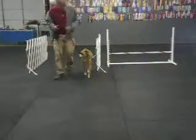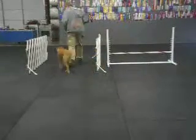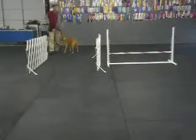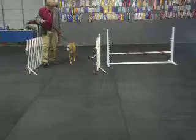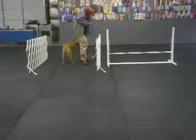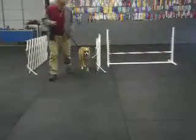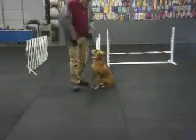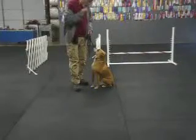Heel. Good. Back means I'm coming in her lane. Heel. Pearl. Back. Good. Heel. I don't know if you can see on that left how nice her left rear leg shuffled. Sit, baby girl. Good.